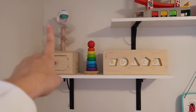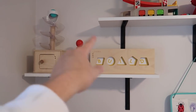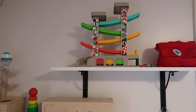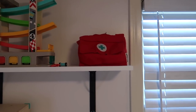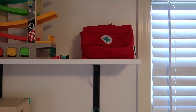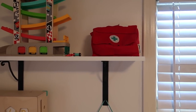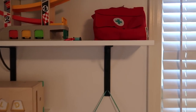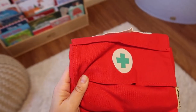So this is a LOVEVERY toy, something I got off of Amazon. This is the block kit up top. I don't really know what this is called, but it's like a racetrack type toy. And then over there, we have the Plan B. I think it's called B Plan or Plan B Toys. And it's a little doctor kit. Inside is just like a bunch of wooden doctor kit essentials. You have like a stethoscope. I'll show you actually. This is one of Landon's tried and true favorites.